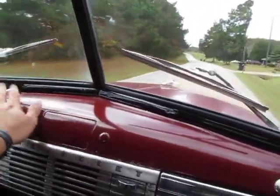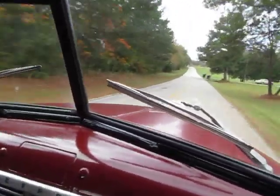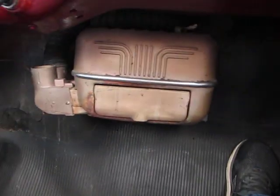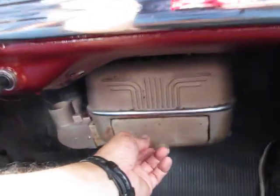The old vacuum-powered ones, they don't stay. The only one that I've ever had is that 1954 that was fully restored. I love these old heaters, man. They're awesome.